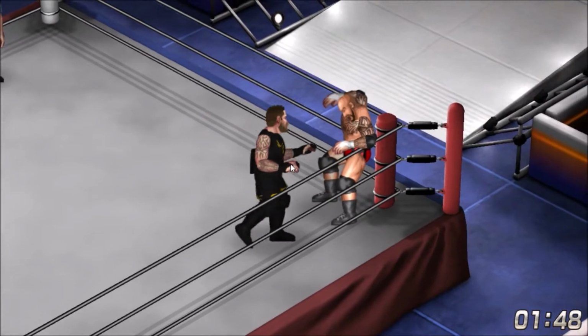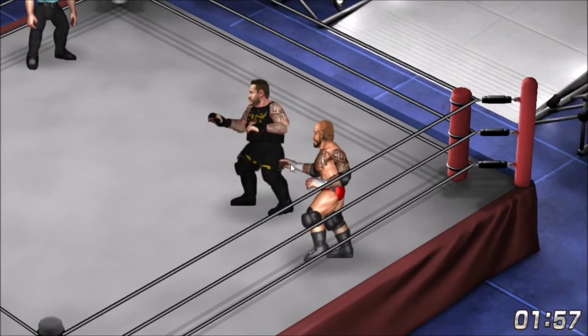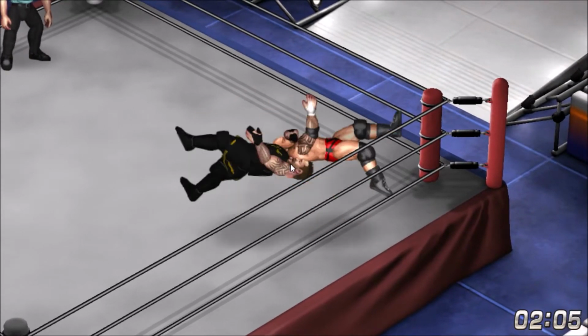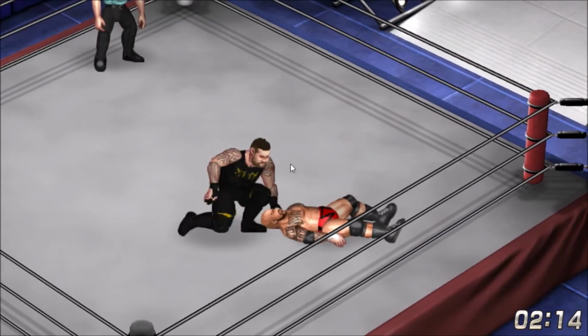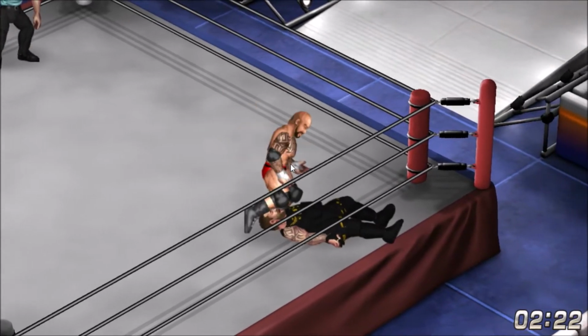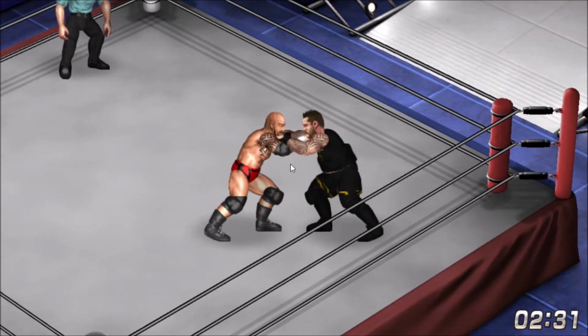Irish whip into the corner. Maybe he will use a pop-up powerbomb later in this match. Or the Stone Cold KO stunner. Another swinging neckbreaker. KO with the advantage here in the early going of this match. But Saturn, he's tough as nails, tougher than a $3 steak.